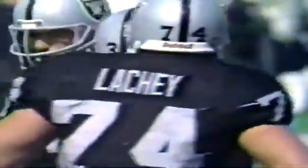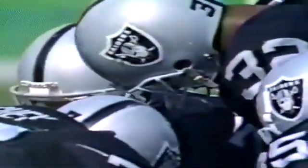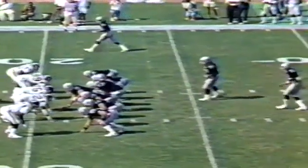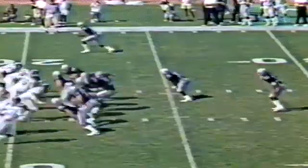Marcus Allen, a yard to the 21. Second down and 9. Gil Byrd was there for San Diego. Chuck Faucette was also there. Marcus Allen, 24 carries, 82 yards. That's just rushing. 24 carries in the heat. Incomplete. Steve Smith, the intended receiver.